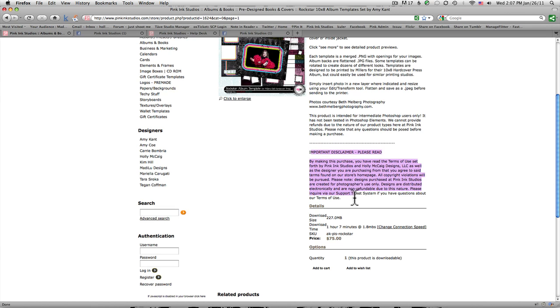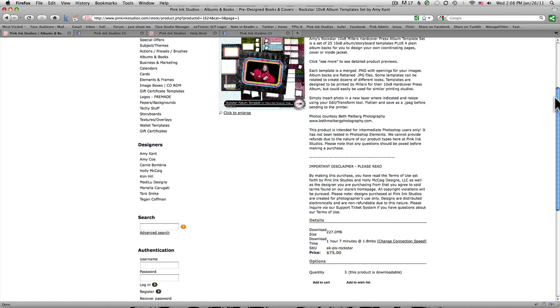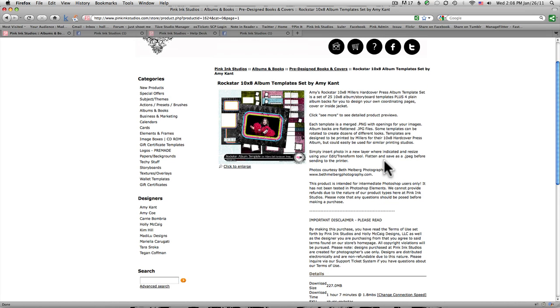Another thing is the disclaimer. Each of the products should say here that by making this purchase, you've agreed to our terms of use. So you're going to want to make sure that you've read those. And then you also want to make sure that you're really reading the description well here. Not everybody has the ability to work with layer groups, especially if you have Photoshop elements. So if you want to read these pretty clearly, and if at any time you find the description doesn't match what the product is, just submit a support ticket to us so that we can investigate and get that fixed for future use, and we promise we'll take care of you at the same time.